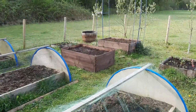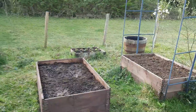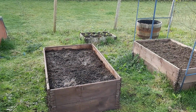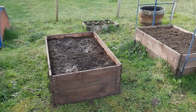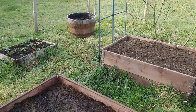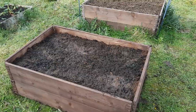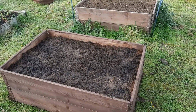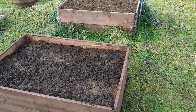Well, that's the raised bed, or the new raised bed, done. Surprising how much soil has gone into there. I've put 4.5 wheelbarrows of the compost out of the compost bins, plus a bit of a mixture of some old compost out of some buckets in the polytunnel. I'll refresh those. I brought some fresh compost down, so I'm trying to use the shop stuff really for just the seedlings to get them off to a good start before they go into the raised beds.